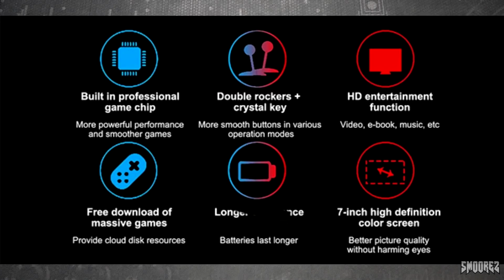Double rockers and crystal key, more smooth buttons in various operation modes. That's bullshit. HD entertainment function, video, ebook, music, etc. Free download of massive games. Provide cloud disk resources. That's bullshit. This one's crossed out for some particular reason that says batteries last longer.